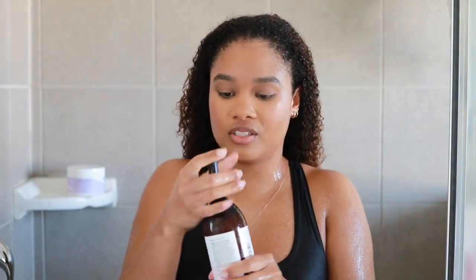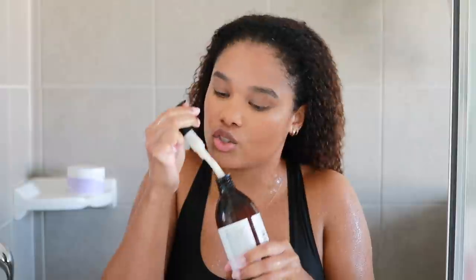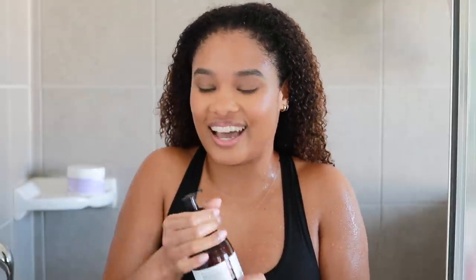All right, first things first, let's actually check out the smell. Ooh, that smells really nice. It smells kind of citrusy. I'm getting a light citrusy lemony kind of scent, which I'm liking. It doesn't smell artificial or anything like that. It just smells like a natural citrusy kind of scent.